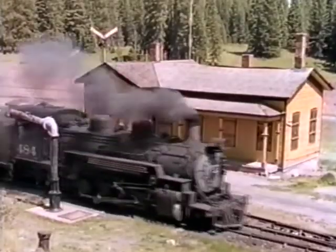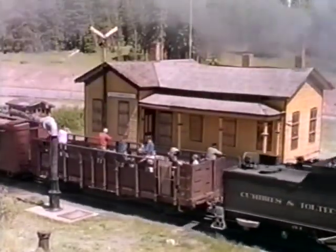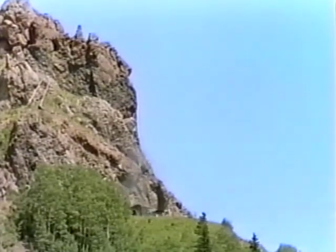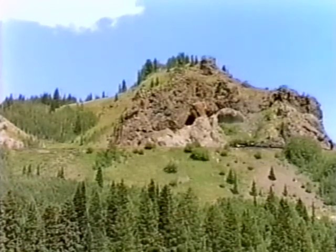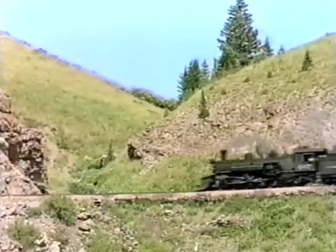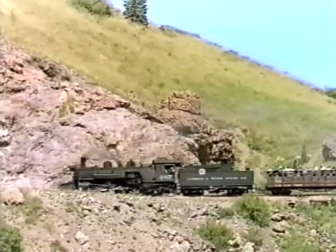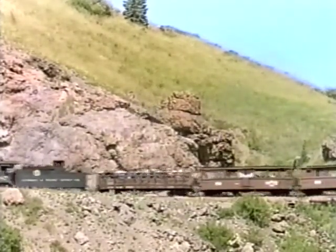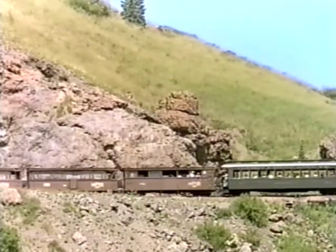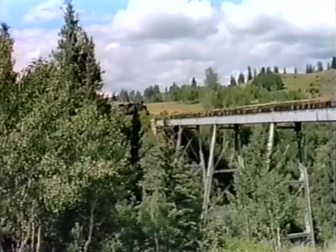Frequently, trains take on water at Cumbres, but not today. On another day, we find Mike 487 drifting around Windy Point. The 487's firemen will have an easier time from now to Chama. Back at Lobato Trestle, the 487 gingerly steps across the Lacey Bridge.